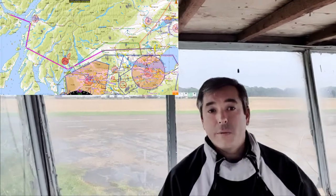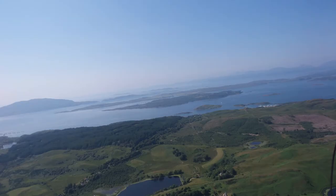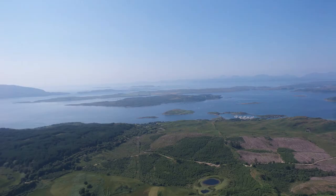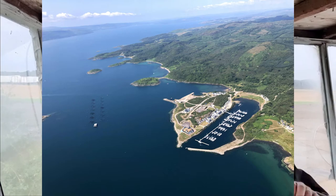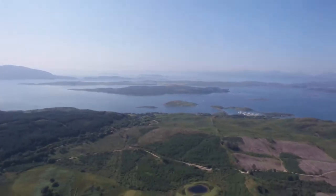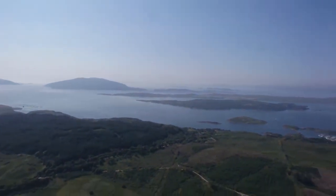And then all of a sudden the scenery just opens up and you can see these small islands dotted around in the coastline. It just looks absolutely fantastic. What you'll notice here is that there's lots of small harbours dotted around up this west coast where the boats are able to hide from the harsh weather and sea conditions.